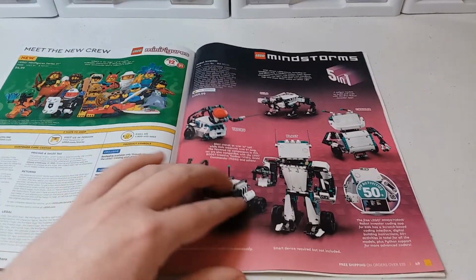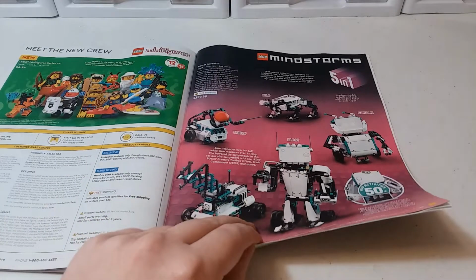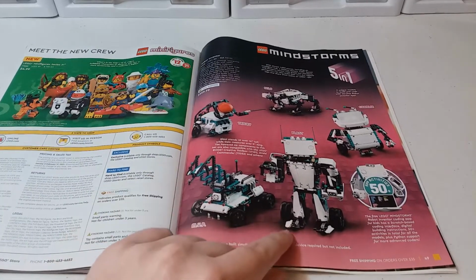Mindstorms, this is the new system, the new one that they use to replace the old one. I think it's a little bit more, 360, and I'm not sure if it's any better or not. I haven't seen much on that.